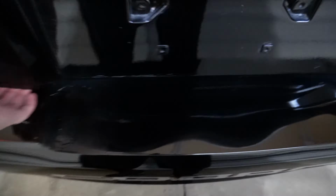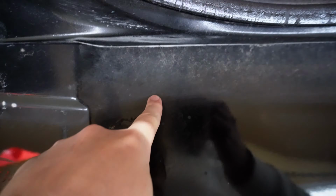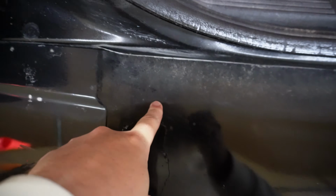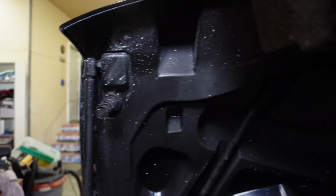But let me pop the trunk. I wanna show you guys really what this car was when I picked it up. Get the trunk opened up here because I haven't cleaned back here just so I could show you guys this. So here's my clean. The whole car looked like this. Same here, disgusting. Down in here, disgusting. All along here, concrete dust is what I think it is. All up in the trunk as well.